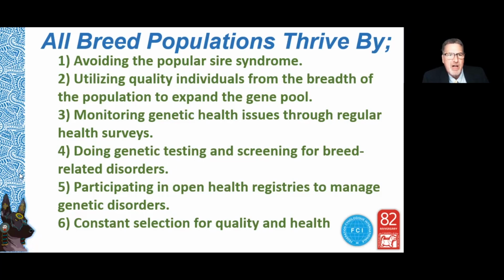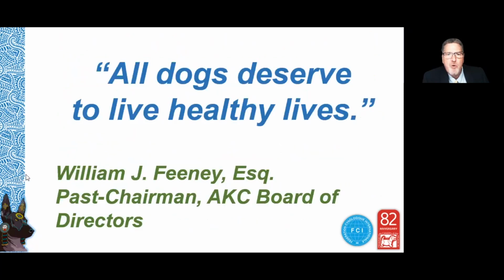And I leave you with a quote from William Feeney, who is the past chairman of the AKC Board of Directors and Director Emeritus of the OFA. All dogs deserve to live healthy lives. Thank you.